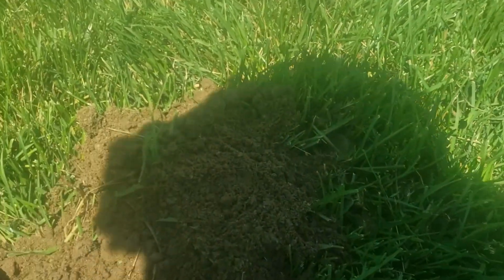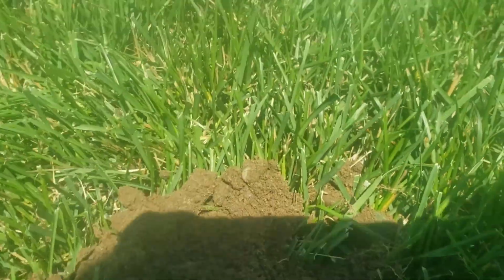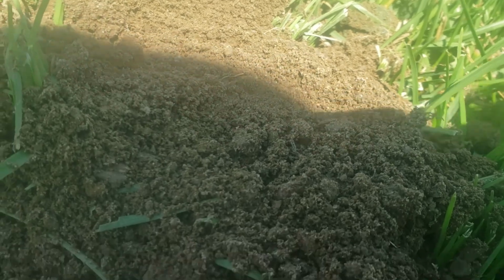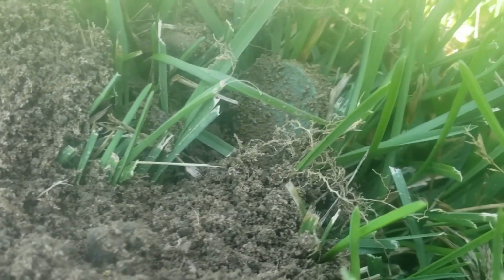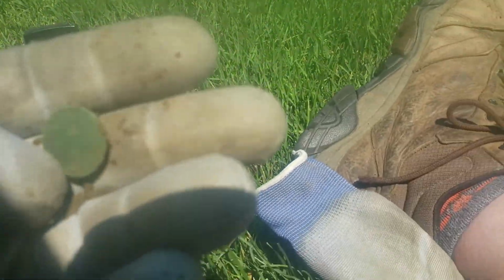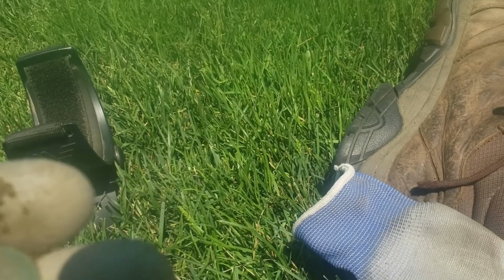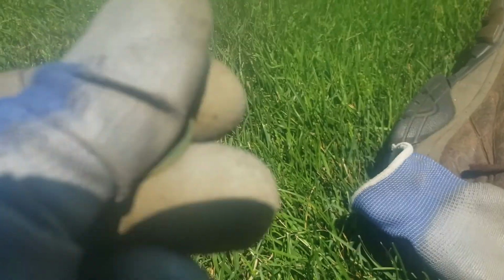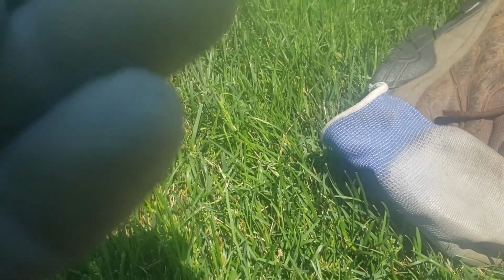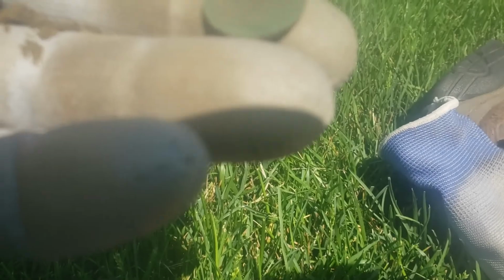Okay, the first target of the day. Ringing up like a penny. I don't know if you guys can see that in the hole or not. Looks like my shadow's in the way. Yep. First target of the day. I think we got ourselves a weedy. The second time I've done that. First target.